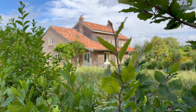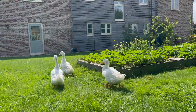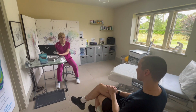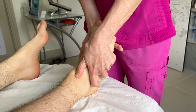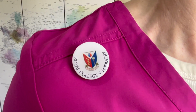Located in beautiful rural West Norfolk, I combine over 30 years of NHS and private practice experience with the latest gait and movement analysis technology. Technology is a fantastic tool to use alongside hands-on clinical examination to enhance the quality of my practice.